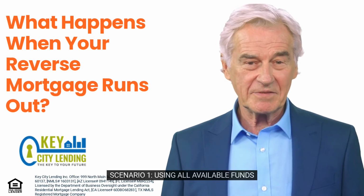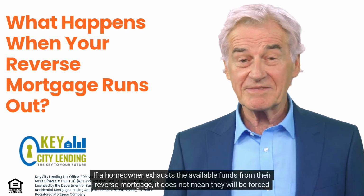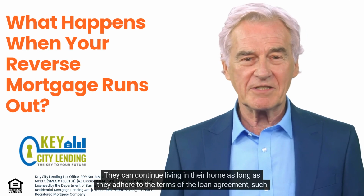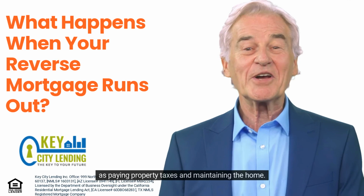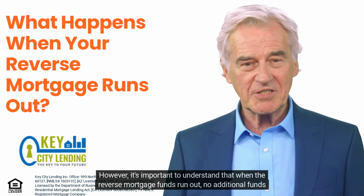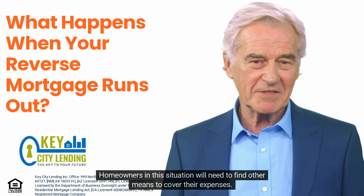Scenario 1. Using all available funds. If a homeowner exhausts the available funds from their reverse mortgage, it does not mean they will be forced out of their home. They can continue living in their home as long as they adhere to the terms of the loan agreement, such as paying property taxes and maintaining the home. However, it's important to understand that when the reverse mortgage funds run out, no additional funds will be available from this source. Homeowners in this situation will need to find other means to cover their expenses.